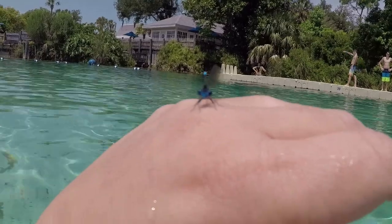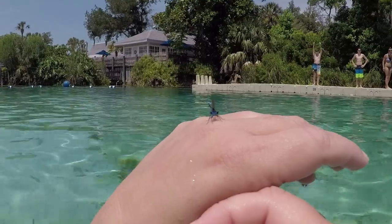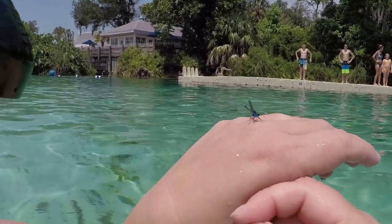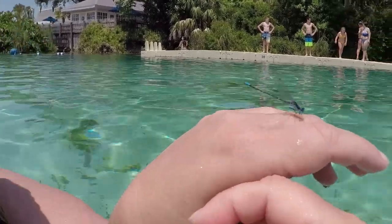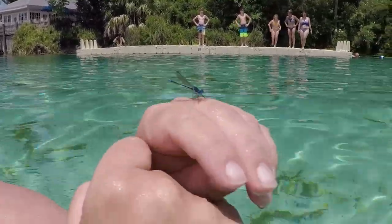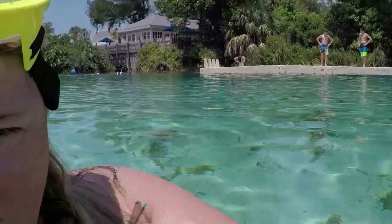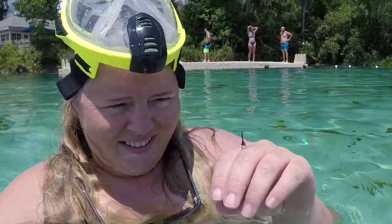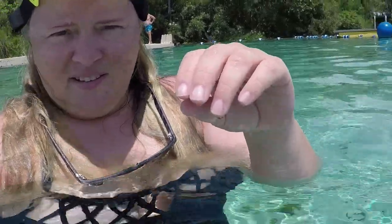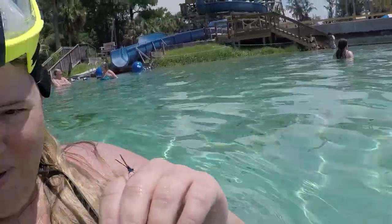Can you see him? I'm holding myself up in the current, so it's moving a little bit. Yeah, the screen went black. That is so cool. Their eyes are so intense. What's he doing? Hi. He jumped off and back on again. Do you want to hold him? No, they don't bite. What are you doing? I'm scared. It reminds me of mosquitoes. I have nervousness of insects. I don't do well with insects. You're fine.